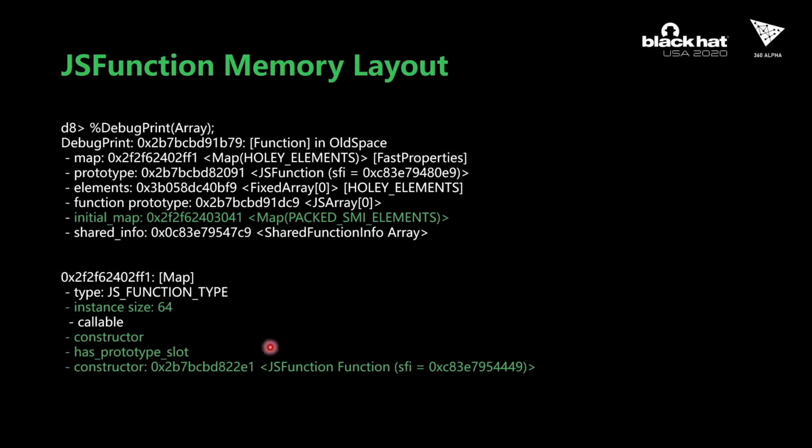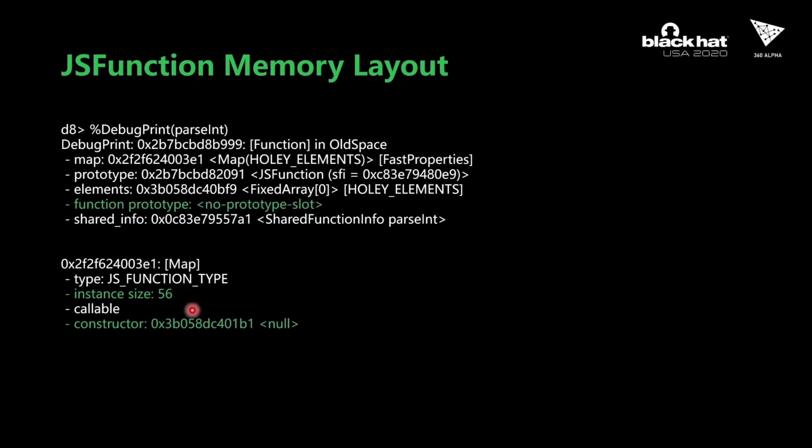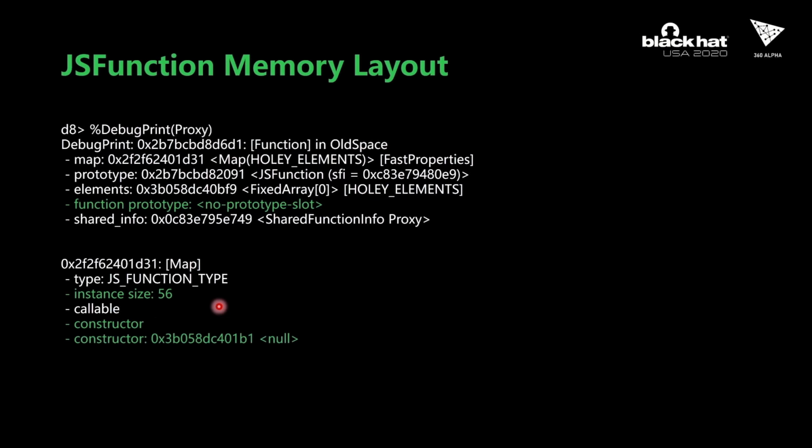This is the field information of the function Array. has_prototype_slot means the Array function has the field prototype_or_initial_map, so its size is 64 bytes. This is the field information of the function parseInt. It has no prototype slot, so its size is 56 bytes. In most situations, if a function is a constructor, it has a prototype slot. If a function is not a constructor, it has no prototype slot, but there is an exception. The function Proxy is a constructor, but it has no prototype slot.